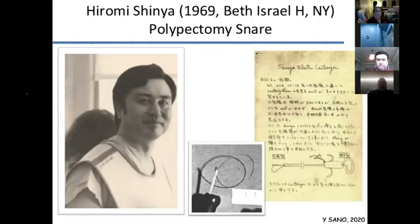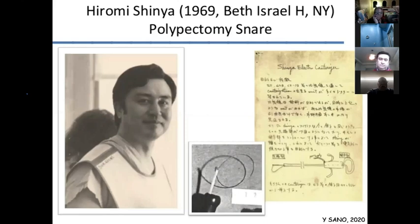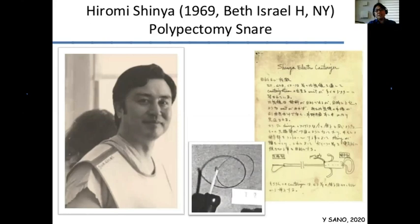But look back at the history. Dr. Shinya is a very famous doctor because he developed the polypectomy snare technique in 1996. I'm sorry, in the 1970s. He's living in New York now, and I think he is more than 70 years old, but he is still working in New York. And he said this technique saved patients' lives using colonoscopy.